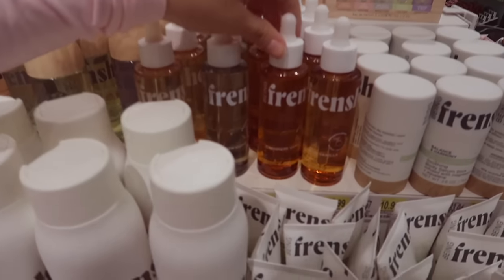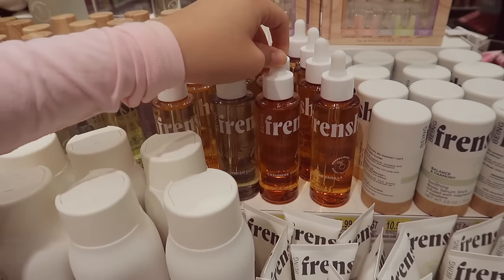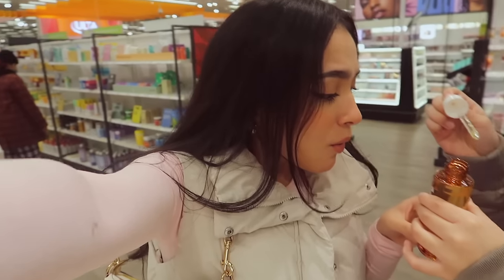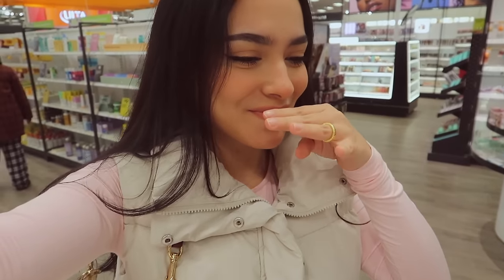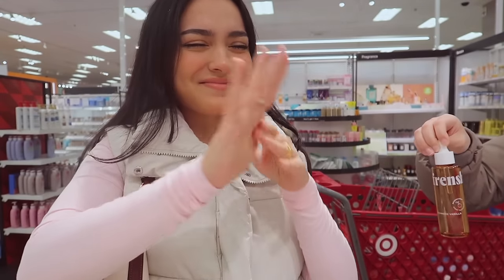But what are these then? These are just like... Yeah, I've been wanting a body oil so bad. Ooh. I guess you need some for your hands. There's a different one though. No, but we're getting over our social anxiety in 2024.